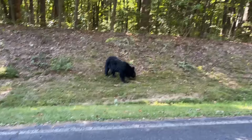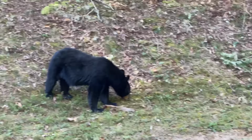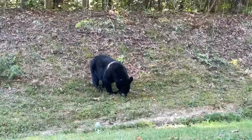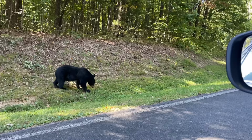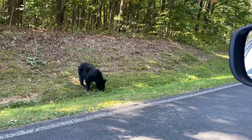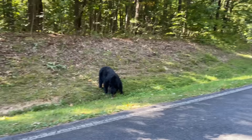That is so cool. I love them so much. I love seeing them, much more so from the car. Seeing them on foot's a little scary. But that is just so awesome. I mean, that thing's 10 feet away from us, just chilling, eating nuts, eating acorns. Man's just completely unbothered, eating acorns on the side of the road. You love to see it. Oh, that's so cool. All right, we'll leave that guy alone. Try to find some more snakes.